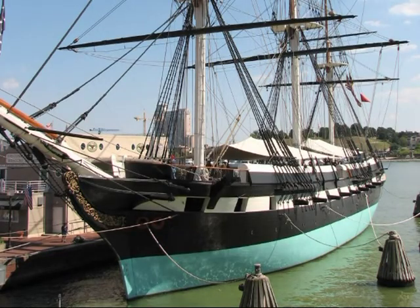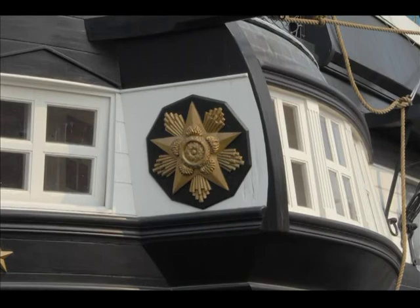But it's the sloop of war Constellation that's here in Baltimore today, and the Chesapeake Bay has always been central to her story. Throughout her century of service, Constellation served in and out of the Chesapeake Bay. It was kind of like coming home every time she returned to the Chesapeake Bay. She was created here at Gosport Navy Yard.